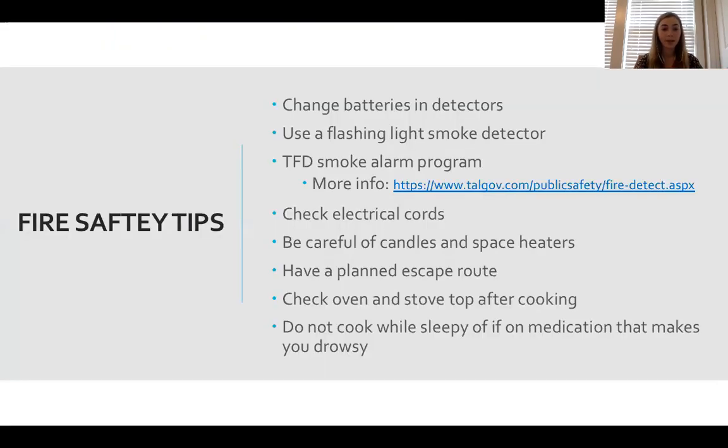So now we're going to talk a little bit about fire safety. And here are some fire safety tips, just some information that you want to remember to help you prevent fires. First, you want to change the batteries in your smoke detectors. It's a really good idea to change the batteries every 6 months. So maybe set yourself a reminder.